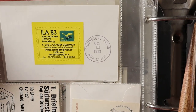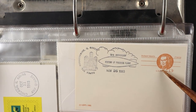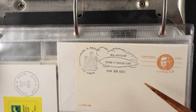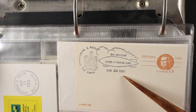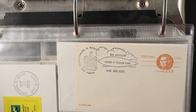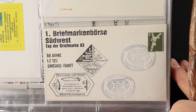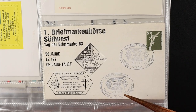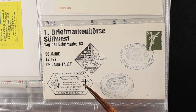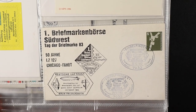So, on the back, there's another Robert Morris. Quebec Station, Countryside, Illinois, 83, and Century of Progress Flight Commemorative. And this guy has a German stamp, 5 cent, 50 year Chicago Flight Commemorative. They're all pretty similar.